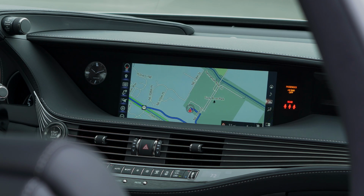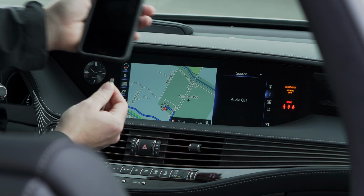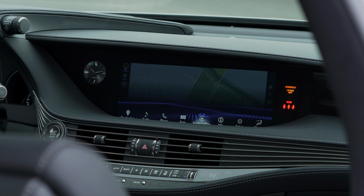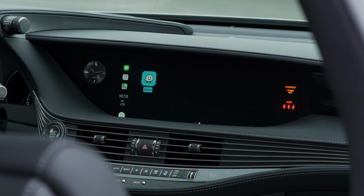It's ridiculous. I can't believe I'm going to cheer the addition of something as simple as Apple CarPlay on a car as expensive as this. But it is new to Lexus, and it is a welcome addition here. Oh, and the Apple icons look great on the widescreen.